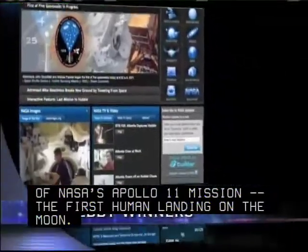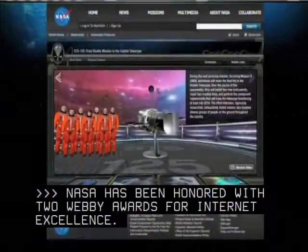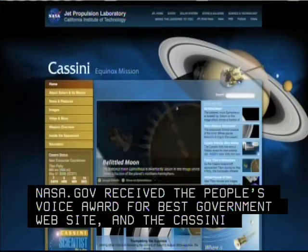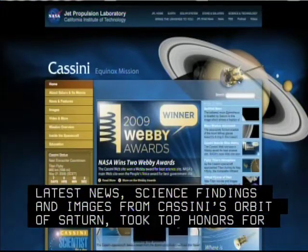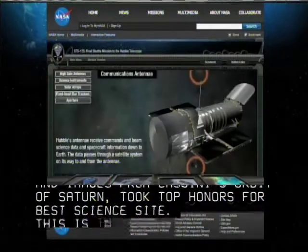NASA has been honored with 2 Webby Awards for Internet Excellence. NASA.gov received the People's Voice Award for Best Government Website, and the Cassini Mission website, which has the latest news, science findings, and images from Cassini's orbit of Saturn, took top honors for Best Science Site. This is the second time the agency's website garnered this distinction.